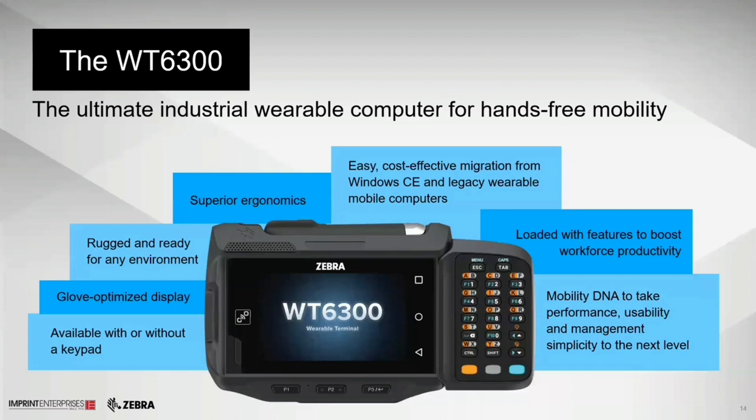These are Android devices. We have made it very cost effective to migrate from Windows CE to Android on all of the Zebra Android computers. We've got a lot of different feature sets available, our Mobility DNA tool set, to really boost the productivity and make these devices easy to manage and very secure in the deployment.